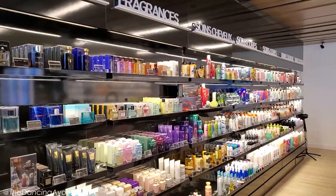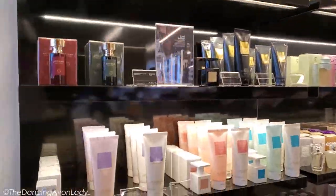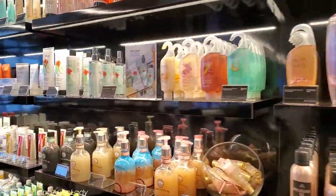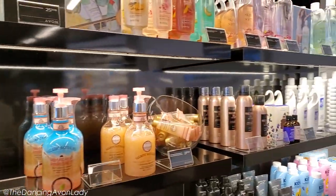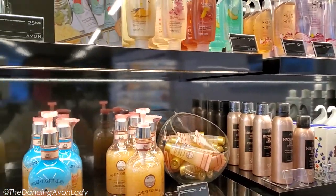So you have hair care and body. You have the men's fragrances over here, women's or unisex fragrances. I love Avon. That's what we enjoy. I am such an Avon fan. I fell in love with the black rose one. This one, the essence, smells so good.